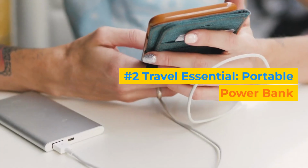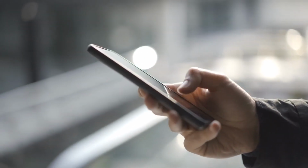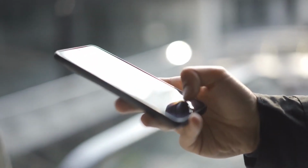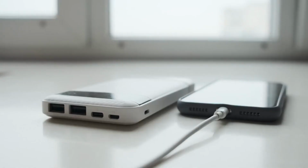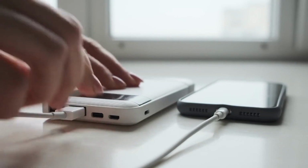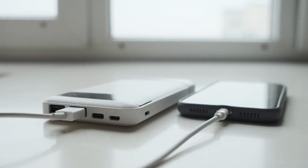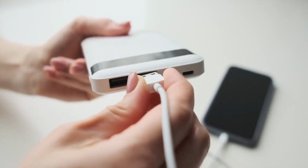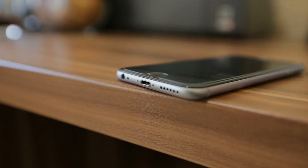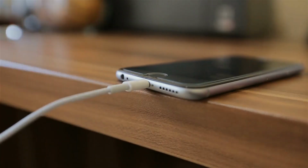Number 2 travel essential, portable power bank. We all know how important our smartphones are when we're traveling. They're cameras, navigation systems, and lifelines to the world. But what happens when you're out exploring all day and your battery hits rock bottom? Enter the portable power bank. This nifty gadget ensures that you never run out of juice when you need it the most. Just plug in your phone, tablet, or any USB-powered device, and you're good to go.